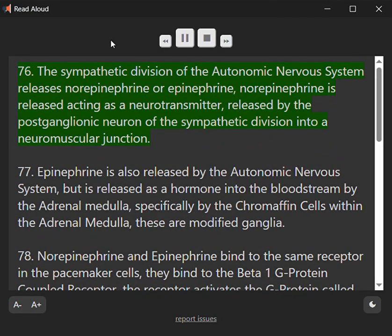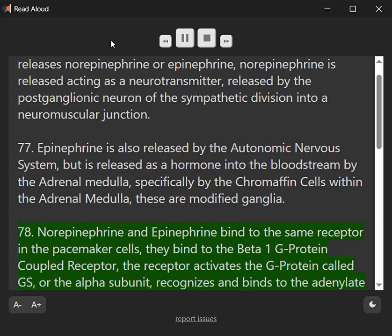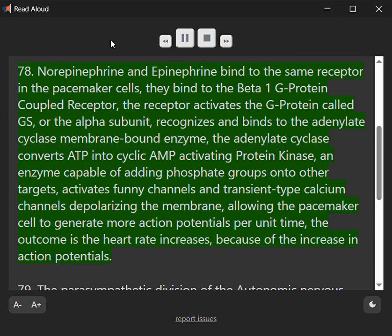76. The sympathetic division of the autonomic nervous system releases norepinephrine or epinephrine. Norepinephrine is released acting as a neurotransmitter, released by the postganglionic neuron of the sympathetic division into a neuromuscular junction. 77. Epinephrine is also released by the autonomic nervous system, but is released as a hormone into the bloodstream by the adrenal medulla, specifically by the chromaffin cells within the adrenal medulla. These are modified ganglia.